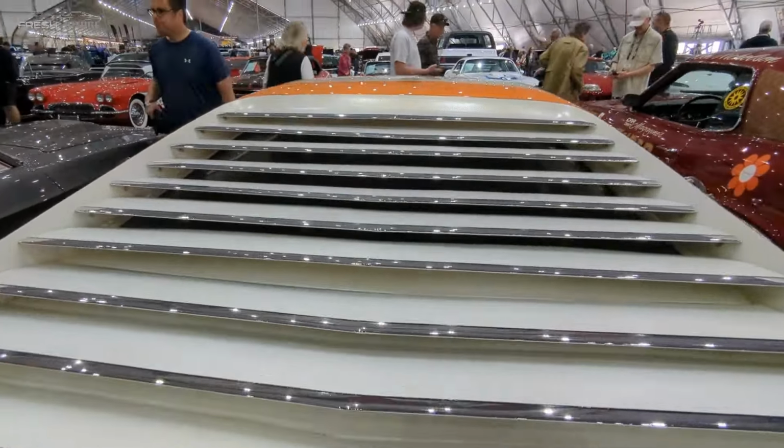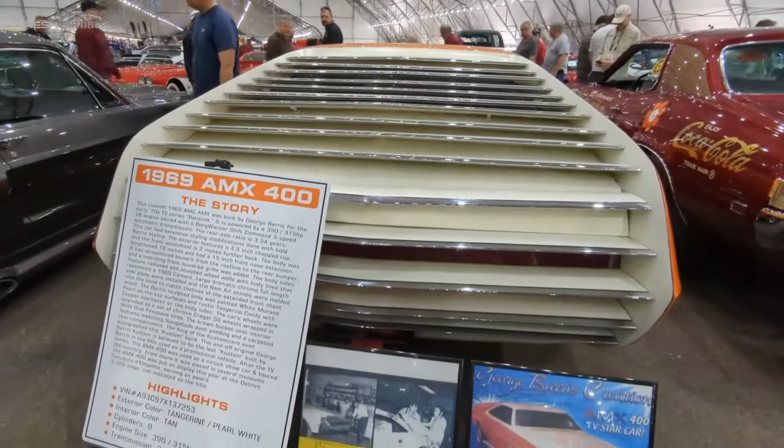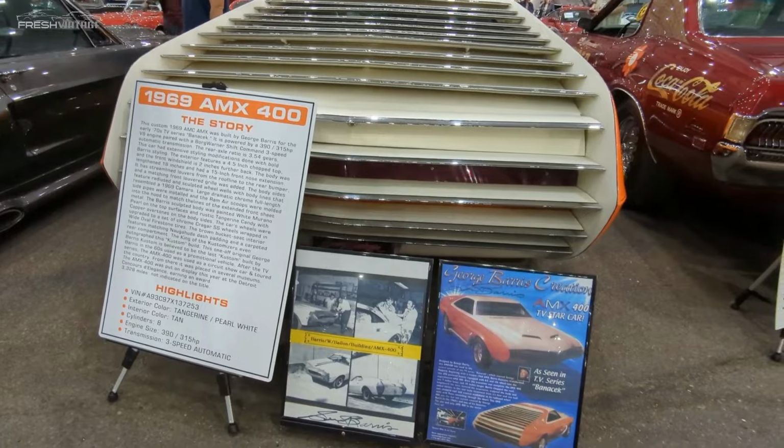So this is definitely one of the rarest cars we've seen so far. It's a '69 AMX 400. This was actually done for the TV series Banacek.